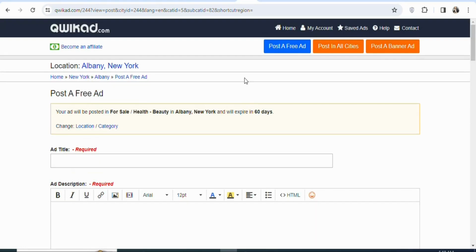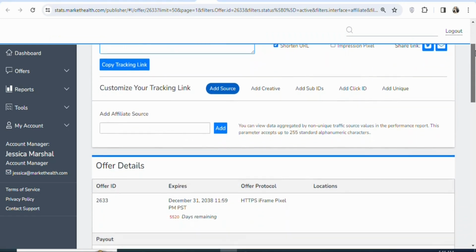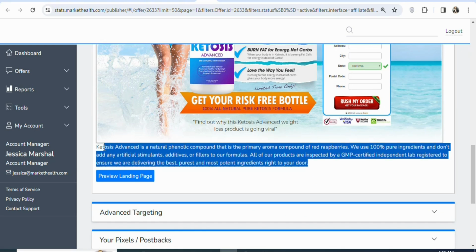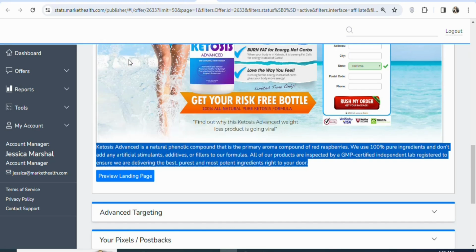What you have to do is use ChatGPT to write the ad title and a description for you. Or if you want, you can go back on the offer page and then get the description of the product. For example, when you come back on Market Health, as I scroll down, you can see the product. They have some brief description about it. You can see this is the description. If you want, you can copy this or you can use ChatGPT. In this case, I'm going to copy the description here. So highlight and then copy the description. As you can see, that has been done.